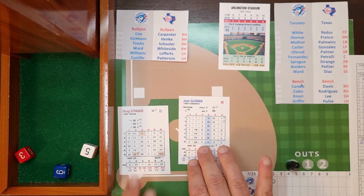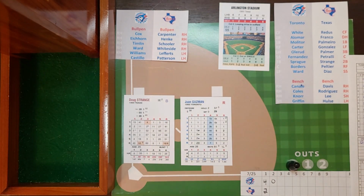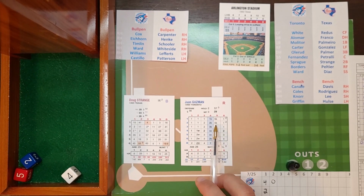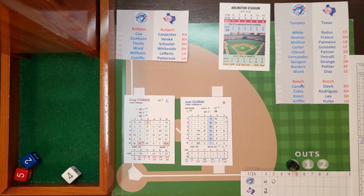And Doug Strange is your batter, second baseman. 5-4, and that's a 27. And a 5-2 is a 5. That's a total of 32 in column 5, and that is a fly to left field. One away. Now they do have a K here, so let's see if that modifies it. K says, let's see here about the Ks.